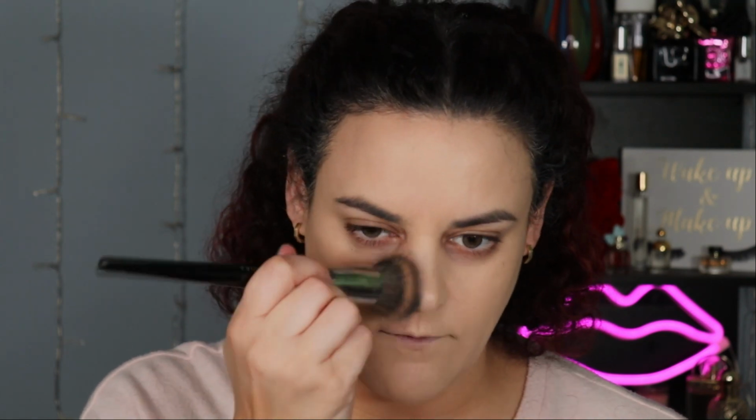This one is the Pro Diffuser number 64 from Sephora, although I bought this a few years ago and I'm pretty sure they changed the brush, unfortunately. I don't actually like this for applying foundation, but I like it once the foundation is on and then I can just do a final little buff and blend. So that's what I'm going to do.